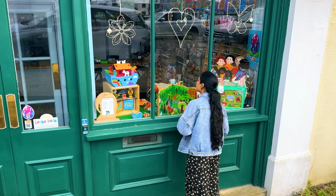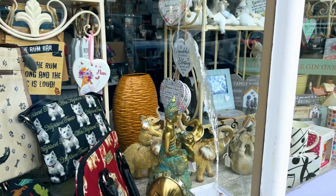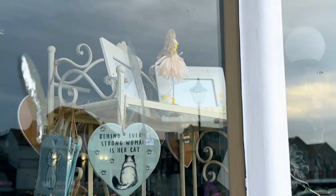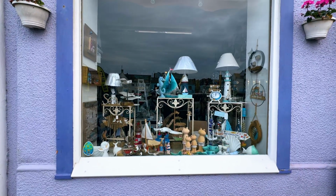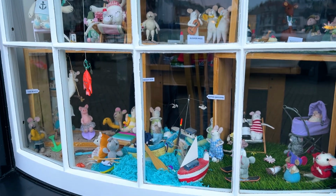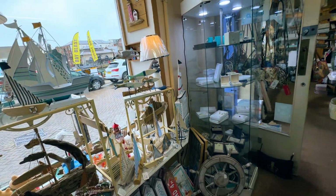You will find souvenir shops like this one on almost every corner here. Even though it's not that late, many of them have already closed for the day. But still, as you can see, theft isn't really a problem here. So people confidently display their unique products in these beautiful glass windows. And their displays are so artistically curated, it feels as if a tiny world of characters has been brought to life behind each glass window.